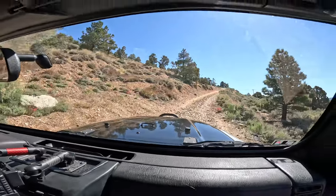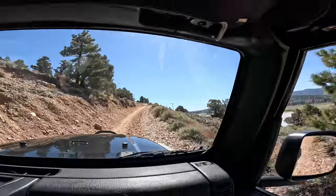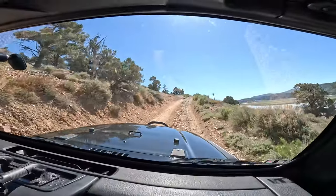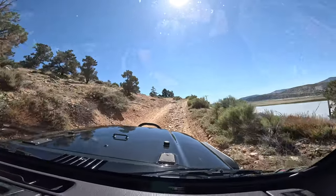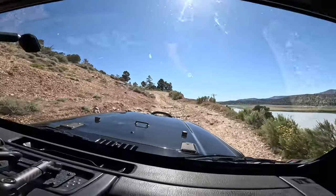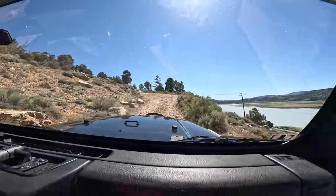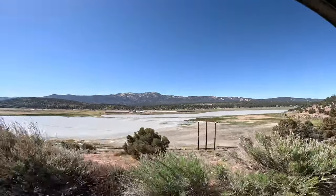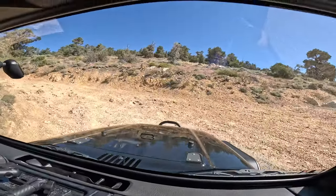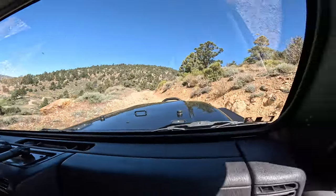Epic, beautiful scenery here in Big Bear. Definitely beautiful. This is a trail I've never been on before, so I'm super excited about it. There's a lot to see here. Switchbacks here. Oh yeah, my god, dude. Oh no.